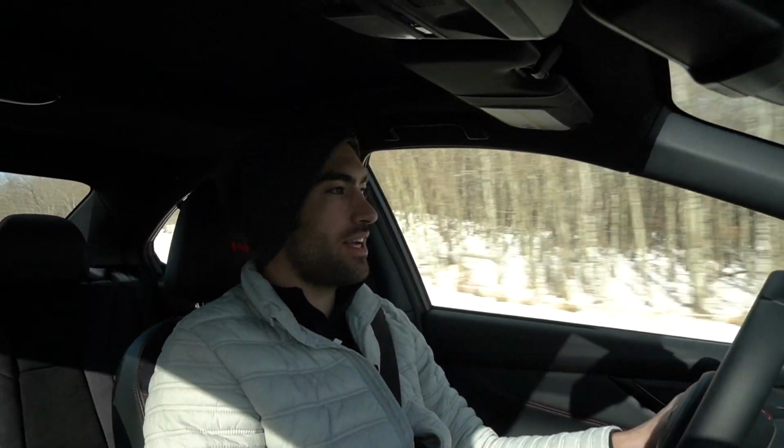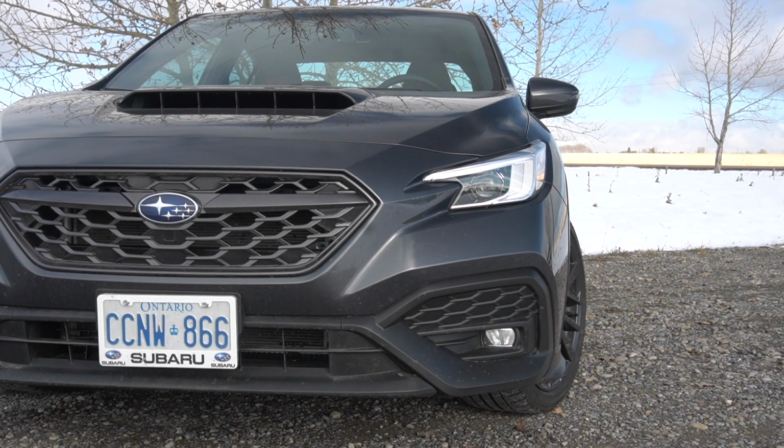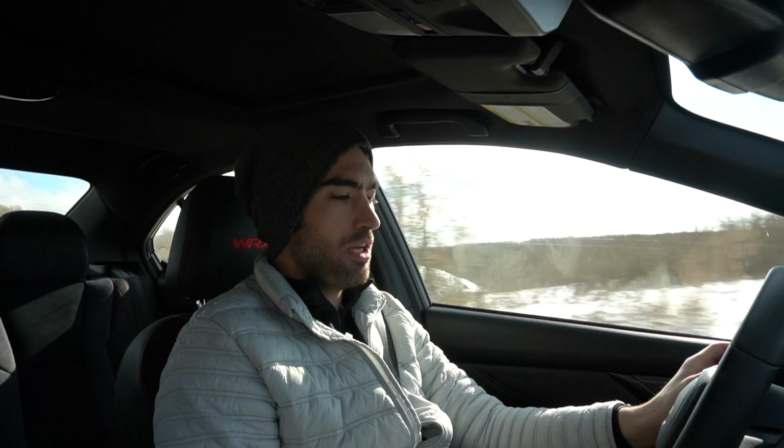But that just adds to its dirty character, so to me that's fun. And yeah, the transmission doesn't have the best feel in this class. I would reserve that to the Hondas still, but you can't get those with all-wheel drive, and you certainly don't have this much power in a Civic Si.